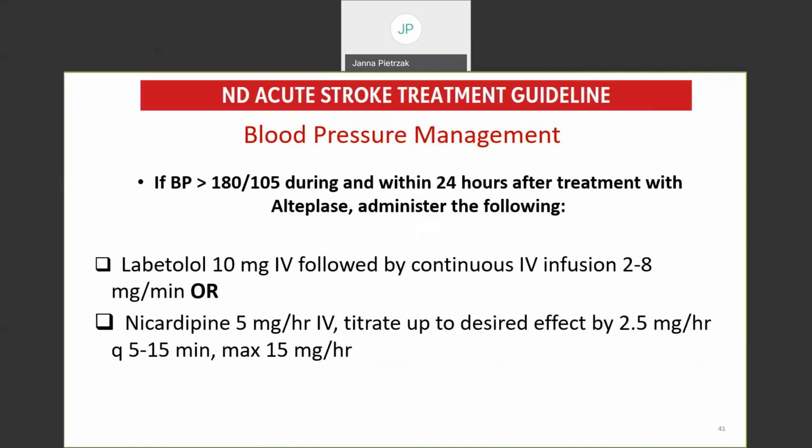Again, the recommendation is post alteplase. What is the blood pressure management? The goal is to keep the systolic less than 180 and diastolic less than 105 during the first 24 hours. The recommendation is again to use IV labetalol judiciously, liberally. And if not, hydralazine, and if either of those doesn't work, you can certainly consider continuing or starting the nicardipine drip at the rates that we previously discussed.